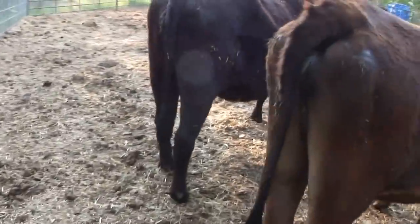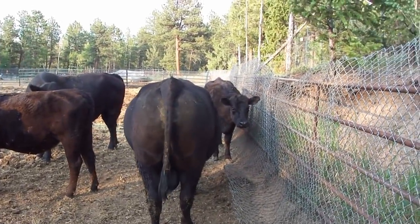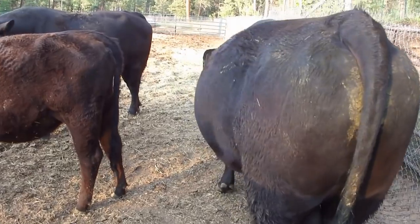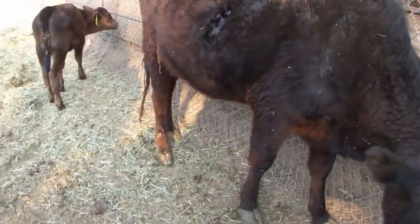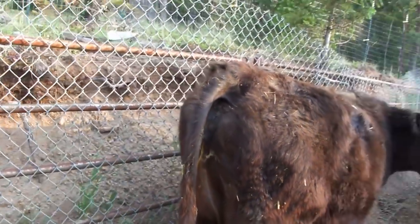I did notice the string. You want to make sure you keep all plastic away from cows. It builds up in their system. Boy, what's going on over here, huh? Everyone's just hanging out, big bulls, little calves, no babies coming out.